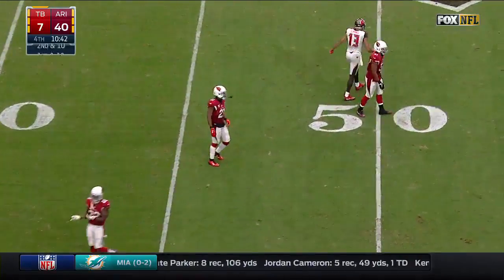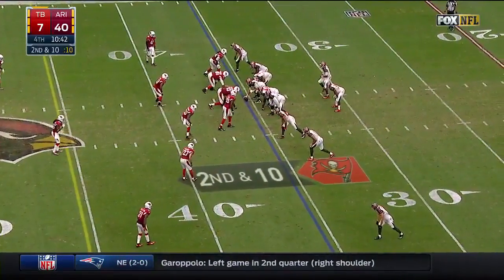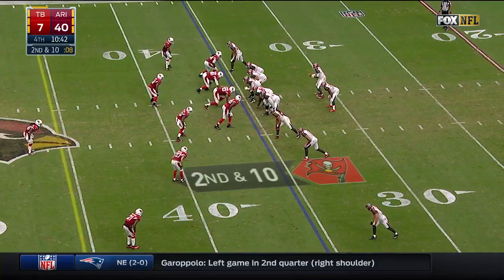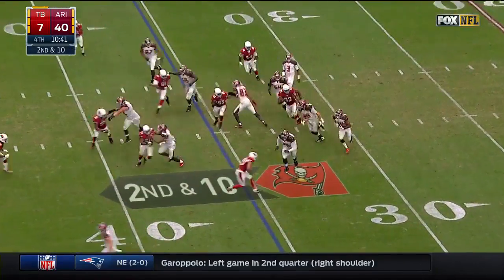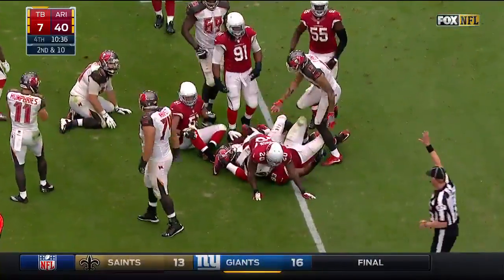We'll check in downstairs with more on Jameis Winston with Peter Schrager. He threw a block. In fact, he got so involved he knocked Doug Martin down throwing the block. Well, they pitch it to Sims. Got a good block. Puts it back to the inside and up to the 40.